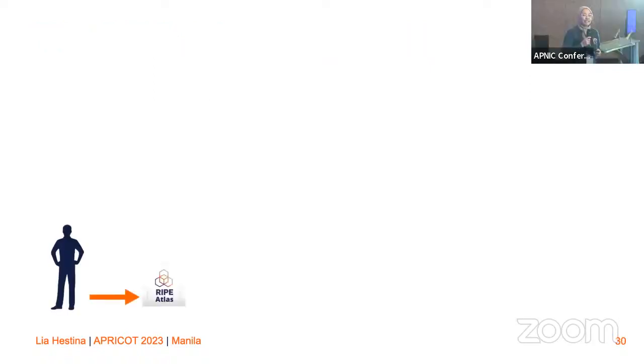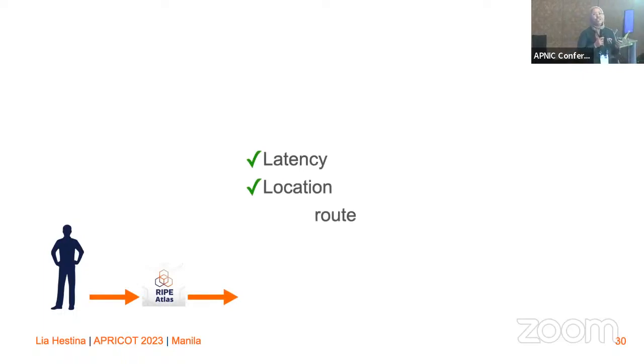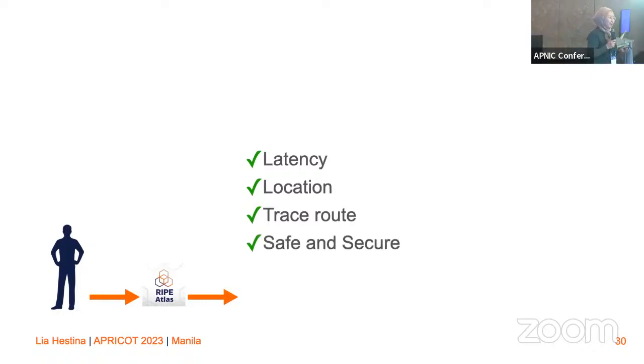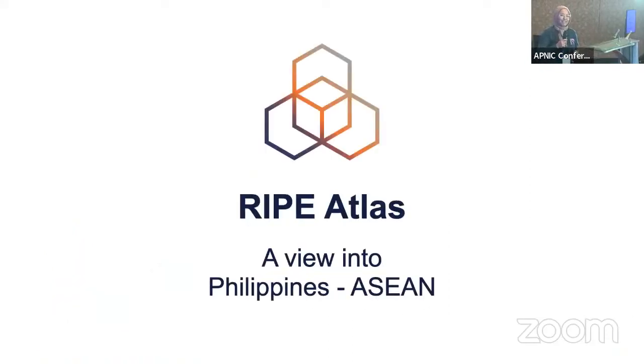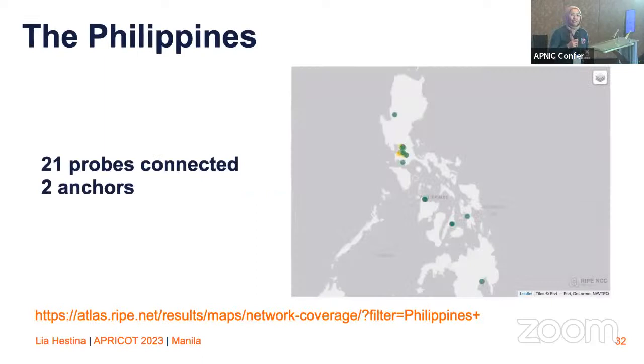So Dennis has used RIPE Atlas. He could see the latency from his measurement. He saw the location. He sees the route, and he knows that RIPE Atlas is safe and secure, right? And it's from a trusted source. And finally, last but not least, he doesn't need to break a bank to be able to use this platform.